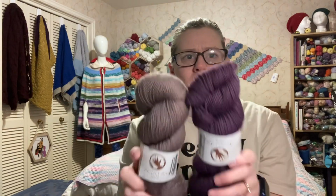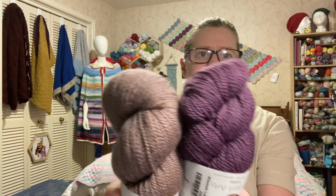It's a nice dark purple. And the button band and hood will be in Baby Aubergine. I'm looking forward to that.